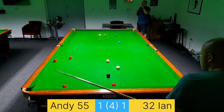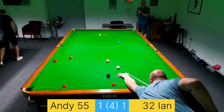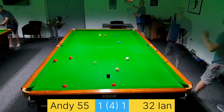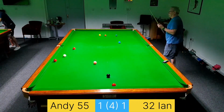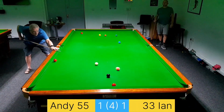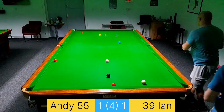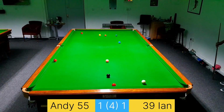I think I played that red a little bit too well to the middle, as in I got into the cue ball too much and haven't left myself a shot really on either pink or black. So yeah, I did try and get into the cue ball there and play for the red nearest the pocket that Ian's going for, which he's played very nicely. And the pink too. He's got an angle on this red, so shouldn't have to do too much with the cue ball to get it back out again.